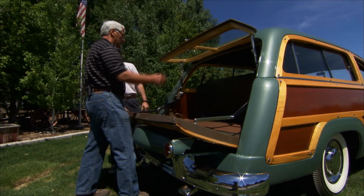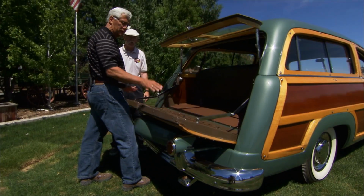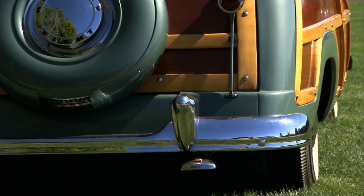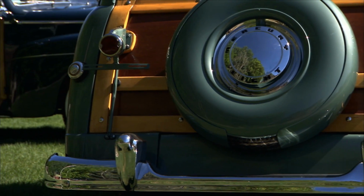That's correct. You could have it down and you have this down. You could pull the seats out if you had something long you needed to put in there, and from the back end, it would still be legal to drive because you could see the tailgate or the taillights on the same plane. And how long did they use that? They used that in 49, 50, and 51 on both Ford and Mercury.